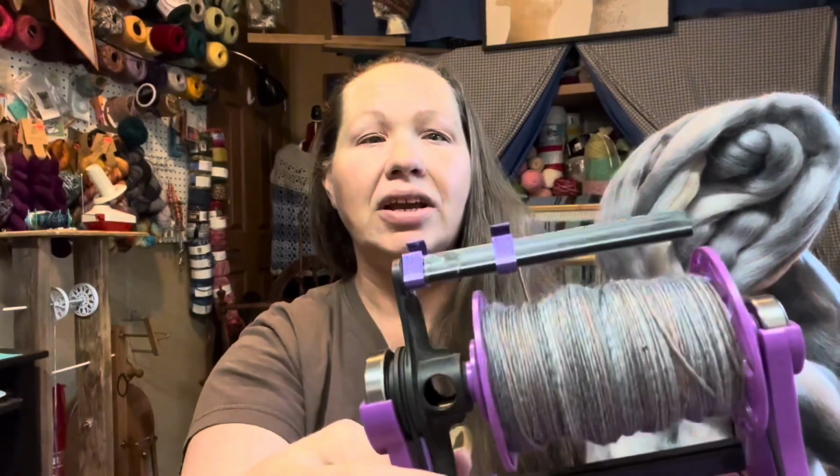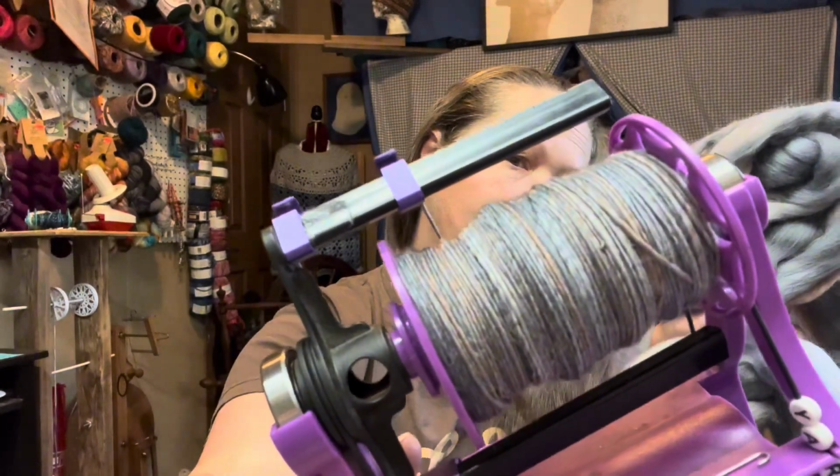And Thursday night, live spin and chat, 7 p.m. Eastern Standard Time. I started spinning the Nomad, which here you can kind of see. I started spinning the last of the Nomad that I have now. That's 100% merino wool, super fine merino wool. And I will fill 2 bobbins of it and ply them together. That'll give me 2 hanks of 2-ply close to DK weight, for a total of 8 ounces of 2-plied yarn.